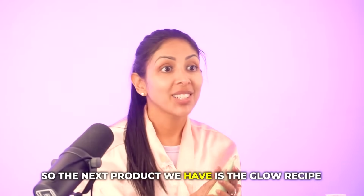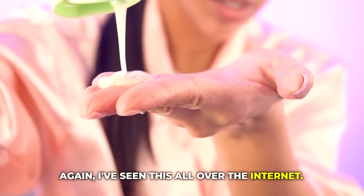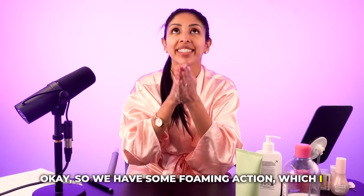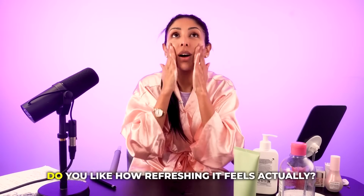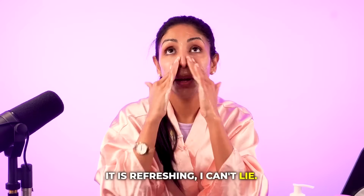So the next product we have is the Glow Recipe Avocado Ceramide Moisture Barrier. Again, I've seen this all over the internet. Can't smell too much, which is good. Okay, so we have some foaming action, which I like. Oh, again with the smell. What is it with these guys? Do you like how refreshing it feels, actually? It is refreshing, I can't lie.